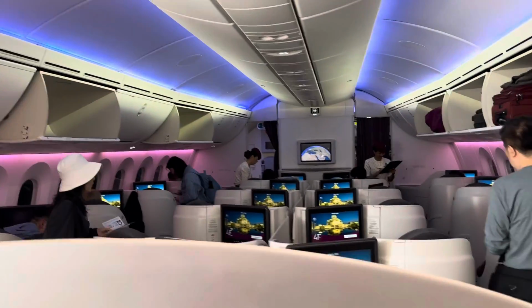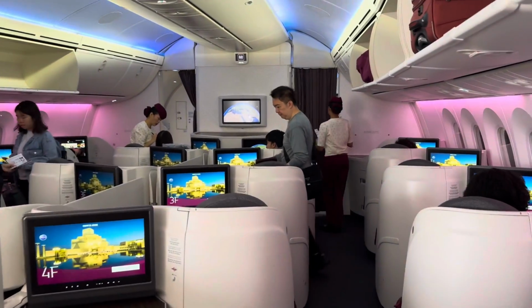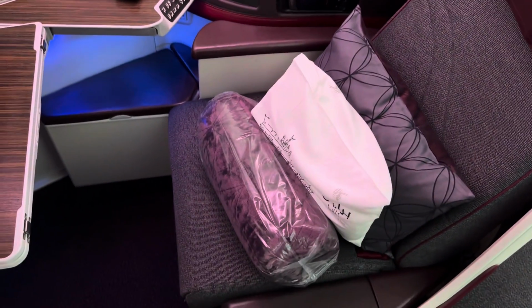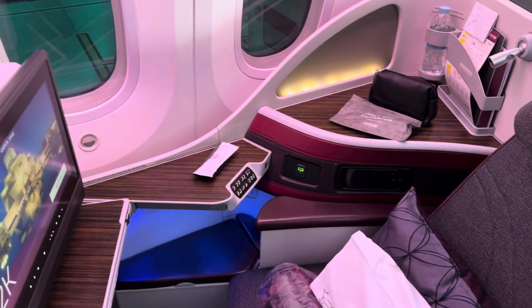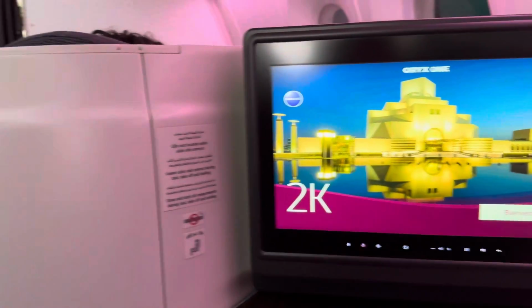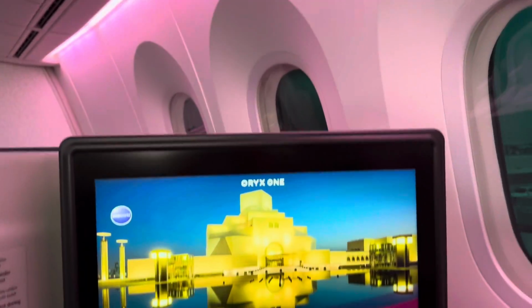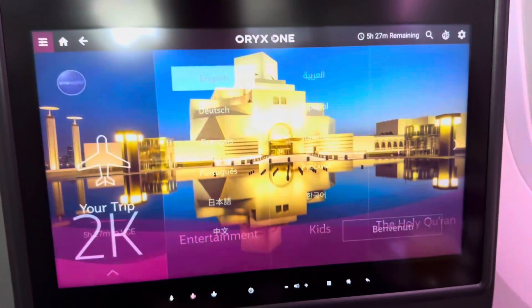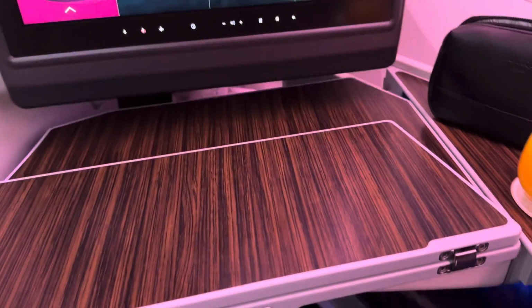And here it is, the relatively small and comfortable business class product on the 787-8, featuring a 1-2-1 reverse herringbone configuration. And the seat looks quite comfortable, albeit a little smaller than the Q Suite, but it has all the basic business class amenities that you would expect out of a world-class airline. In front of you is the large touchscreen, of course, and here's how you use it. And there is our information for our 5.5-hour flight to Venice.